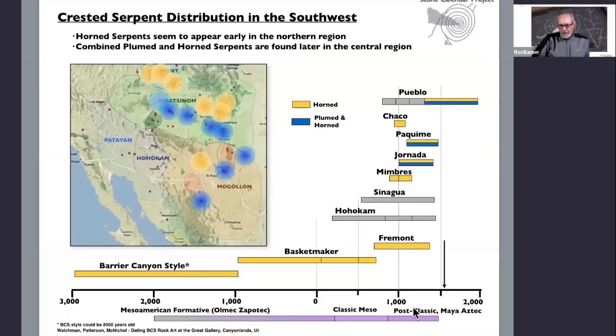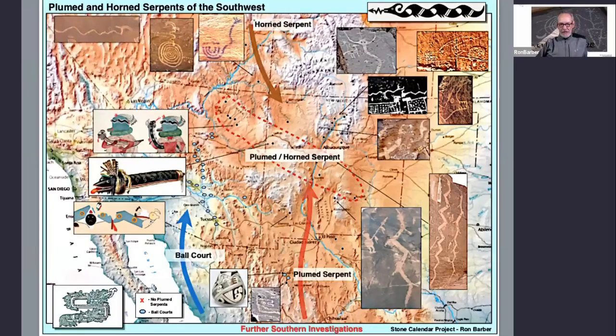And of course, when people talk about Quetzalcoatl, Quetzalcoatl is really an Aztec. And so that comes in the post-classic. And so we're seeing it in the Southwest, I would say, about the time that the Olmec are being formed in Zapotec. And so this tradition seems to have merged, I think, very early in the canyonlands of Utah. And we see that tradition carried through into this region here, successively through these cultures here. And so, again, these are very early on, and we see that persisting in this region.